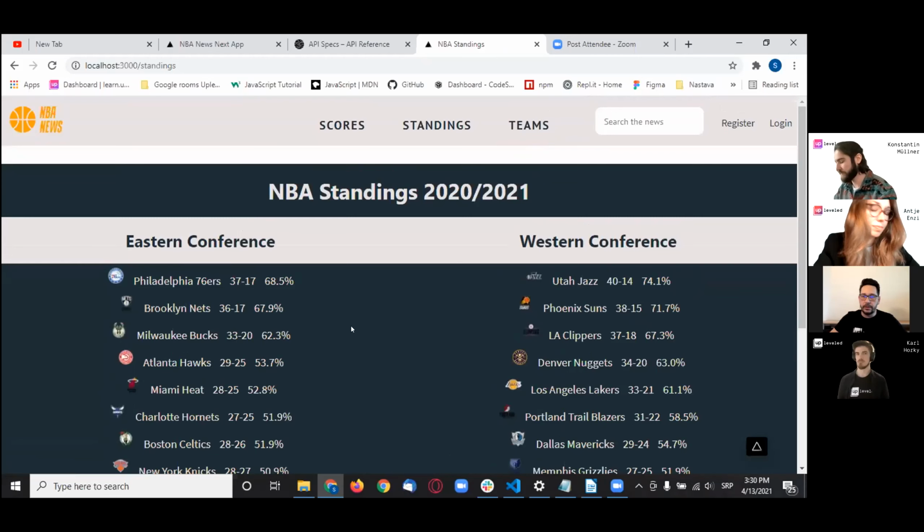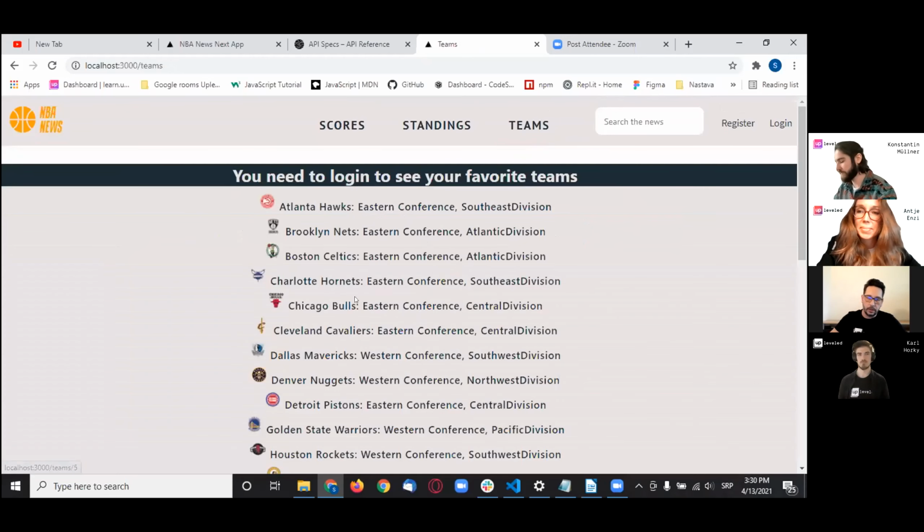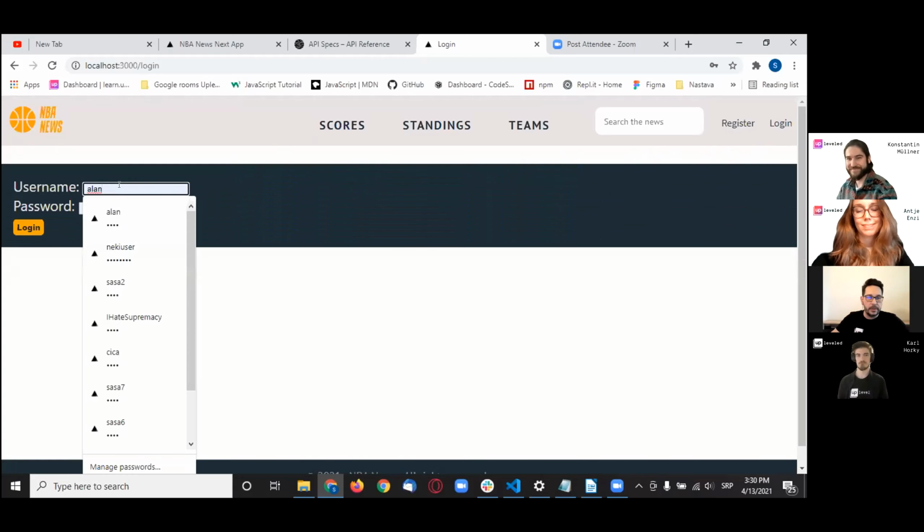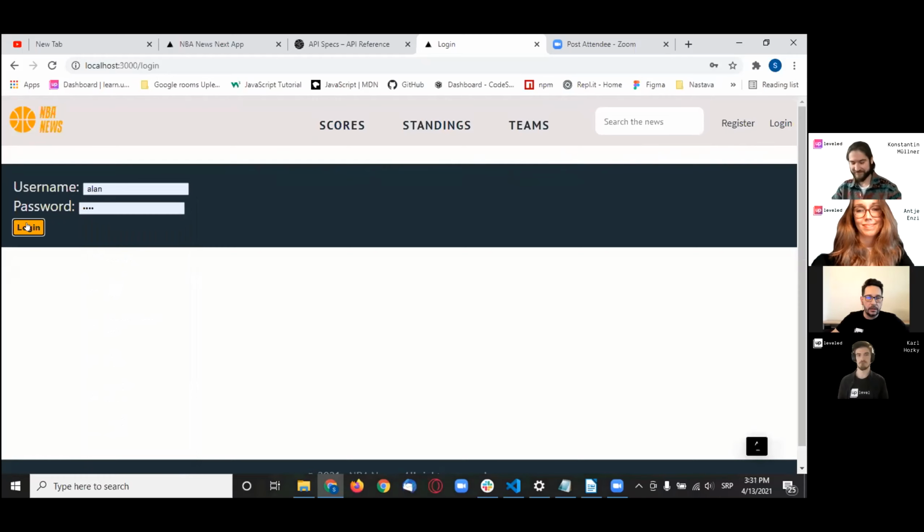If you click on the teams page, you can see all teams listed and click on every team page. What you see here is that you need to log in first if you want to see your favorite teams. So why would you want to log in anyway? Of course, you can first register, but we're going to skip it for the matter of shortness. This is one of my nicks, and we log in.